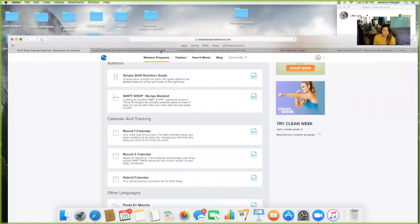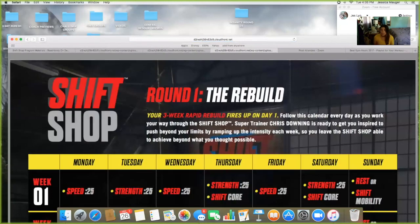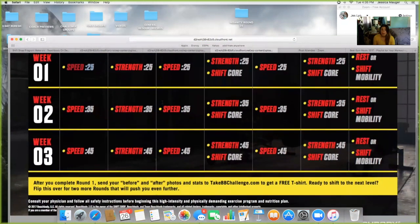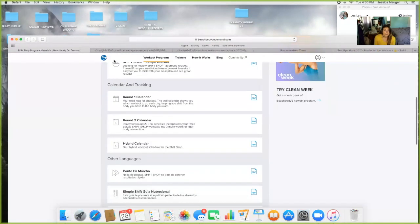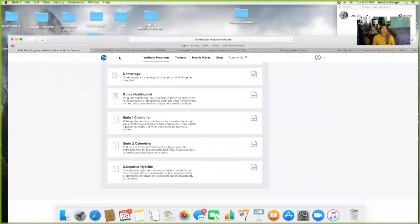So I will close out of those. Here's your calendars. There's multiple rounds of the Shift Shop. There's also multiple rounds and hybrid rounds of other programs as well, but it tells you exactly which workout you do on which day. Some days you're going to add in some agility, some core mobility, and you can print out these calendars, and they are really, really helpful. So, that's a great way to navigate and start your workout of your choice.